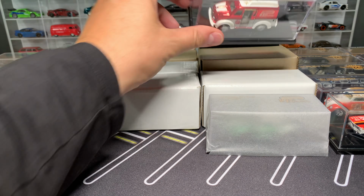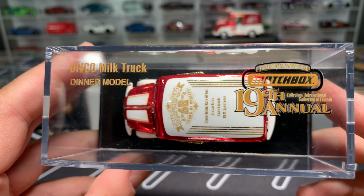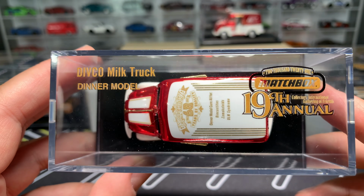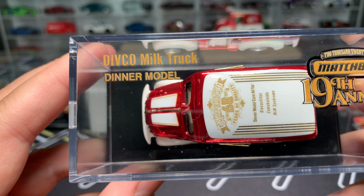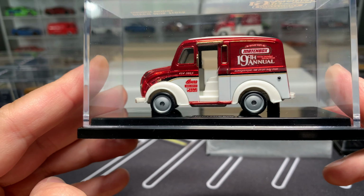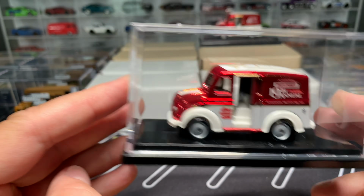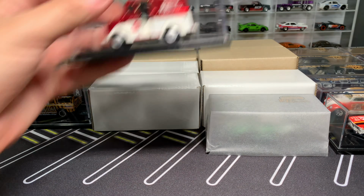So this last event, and I'll show you, this is the 19th annual. It's the Divco Milk Truck. You can see it says dinner model right here. The Divco Milk Truck, this special version, was made for the attendees at the dinner at the Matchbox Gathering of Friends. You notice I have two of them.